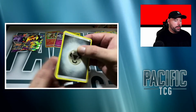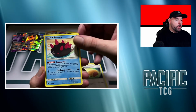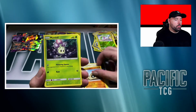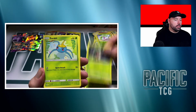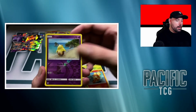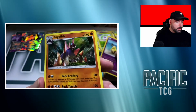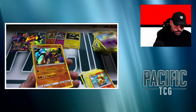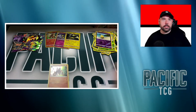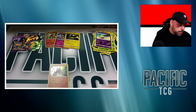Pour from the back. A Steel Energy. Big Malasada. Bruxish. Switch. Sandygast. Morelull. Fomantis. Surskit. Growlithe. A reverse holo Drowzee. And for our rare, we have a Gigalith holo. All right, another holo pull. The artwork on these holos in Sun and Moon are fantastic. I really like them. I think the Dragonite might be my favorite.